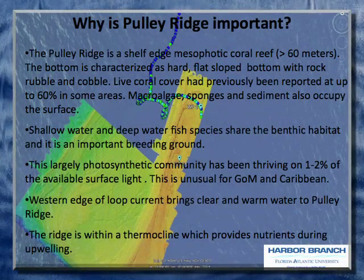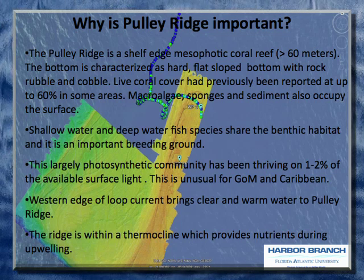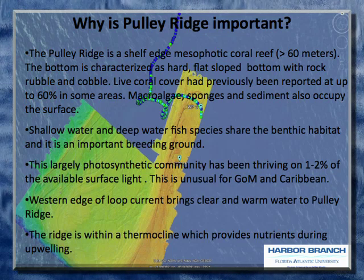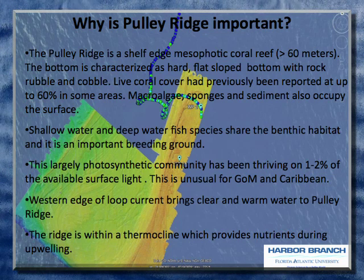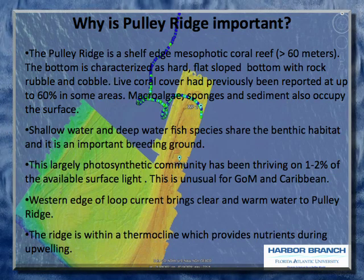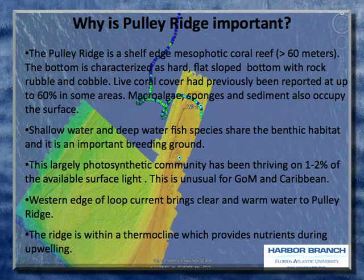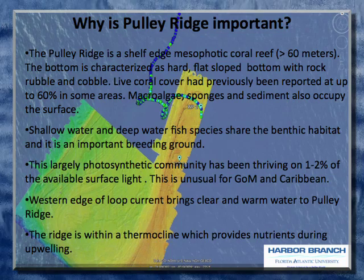And so Pulley Ridge is a fairly unique type of deep coral reef ecosystem. It's greater than 60 meters deep, so it's not a reef that many people dive on, but it still has a largely photosynthesizing community. So corals, sponges, and macroalgae. But at that depth, it's incredibly dim, even when the water's clear, and so there's really only about 1 or 2% of the light that's available at the surface reaches the bottom of the reef, where there is light-depending organisms. And that's pretty unusual for Gulf of Mexico and the Caribbean region.